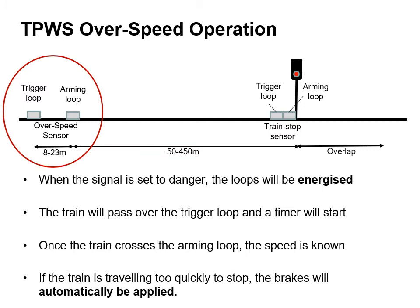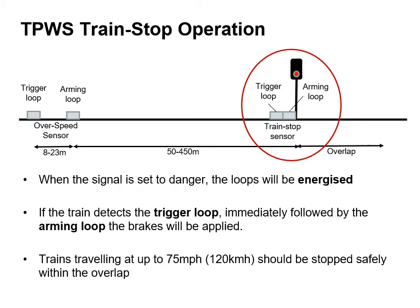So when the signal is set to danger, the loops again are energised. If the train detects the trigger loop, immediately followed by the arming loop, the brakes will be applied. Trains travelling up to 75 miles per hour should be stopped safely within the overlap.